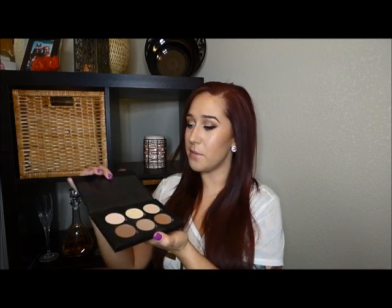Next up is right along the lines of the contour and highlight. This kind of goes without saying. This is my Anastasia Beverly Hills Contour Kit, and everyone and their mother has been trying to get their hands on this forever. It kept coming back in stock briefly for maybe an hour. Everyone would buy every single one, and they'd be out of stock again for weeks or months or whatever. So I finally got my hands on one, and I am loving it.